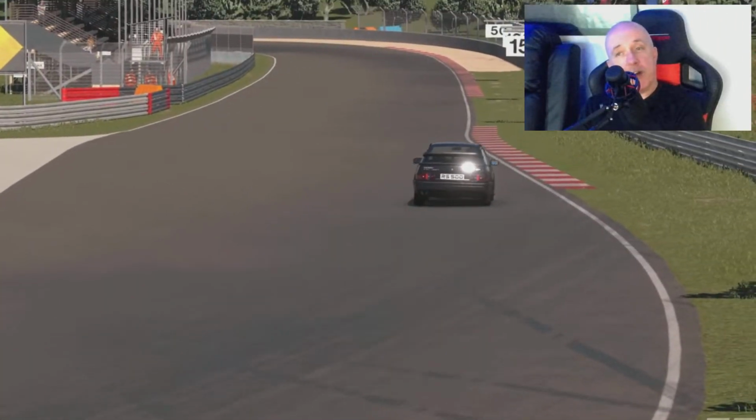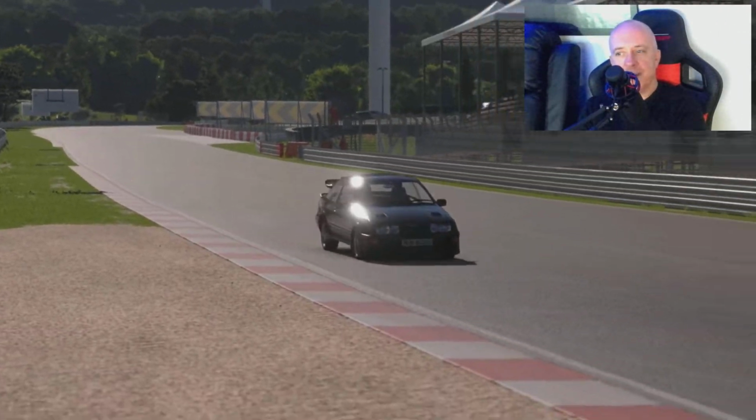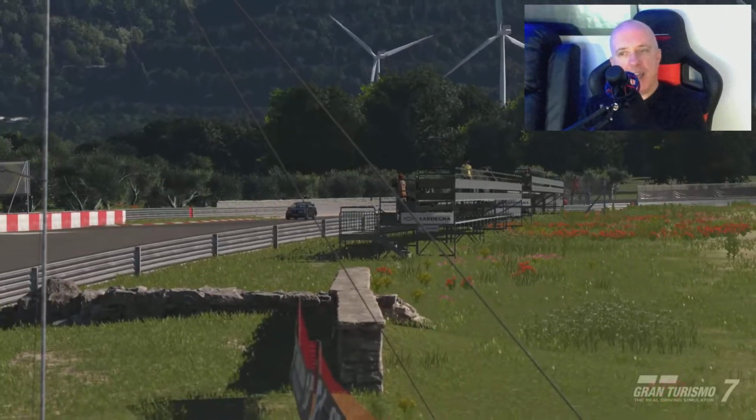And it's pretty useful when you're coming out of the corners. Just give it a boot full of throttle, the back end will squat down, and she takes off, ready for the next corner. And if you want a bit of fun, turn in sharply, and the back end will skip out for you.